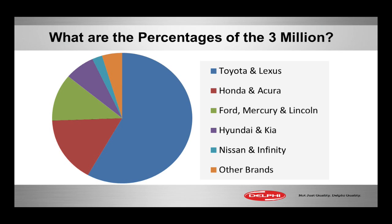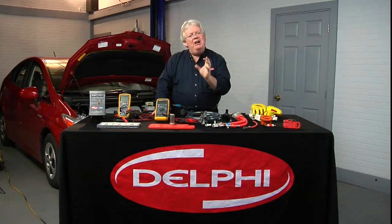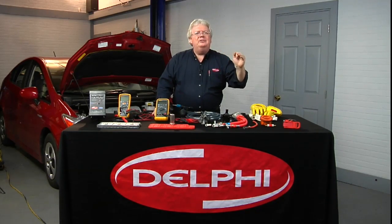So they're out there, and if you do just training on Toyota and Lexus, you will also be very well equipped to know Fords and Nissan because they're very close cousins technology-wise, as we'll find out here in the next minute, to the other hybrids or to each other, whereas Hondas and General Motors and some of the other manufacturers are enough different to where you might want to do extra training on those vehicles as well.